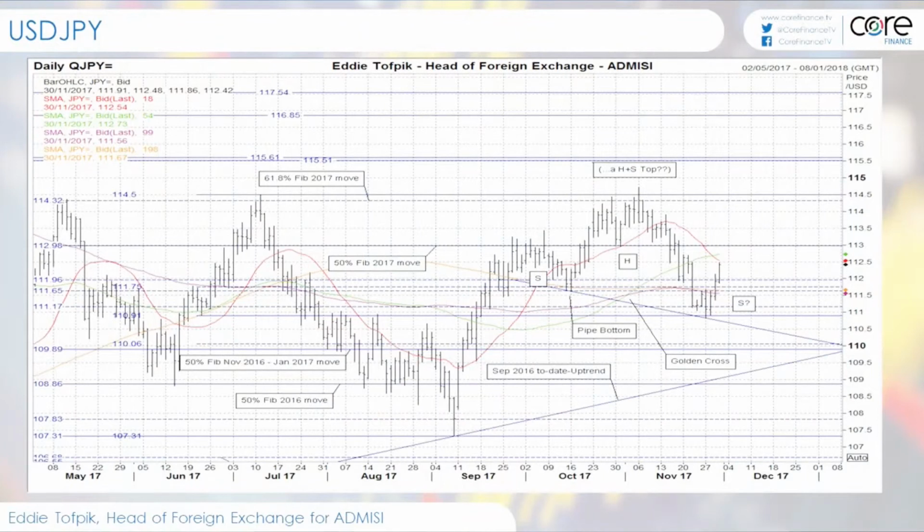Now let's kick off with three currencies, starting with dollar yen. From a technical point of view, it's actually starting to get a little bit more interesting, I must say. Dare I say it, but this could be a head and shoulders top, which I intimated last time we spoke. I said, it's going to come down. I'm not quite sure how far down, but it's looking to form the second portion of the final shoulder.